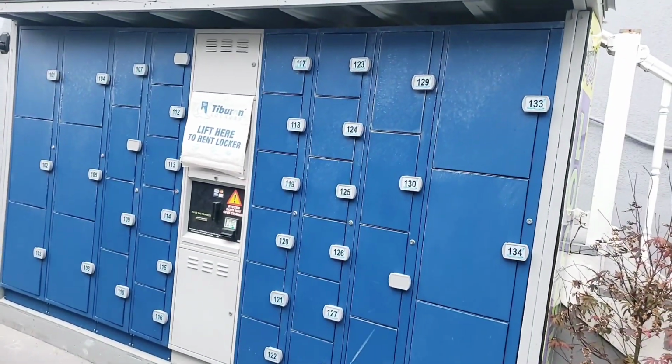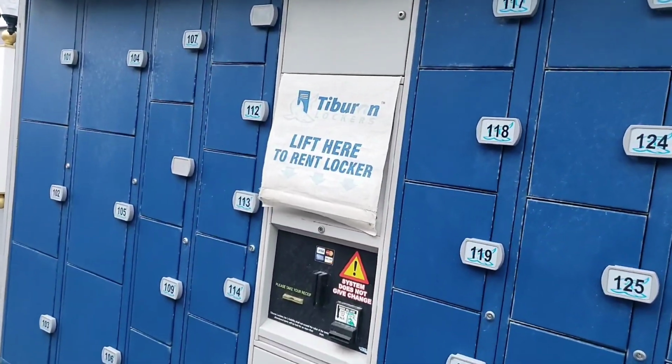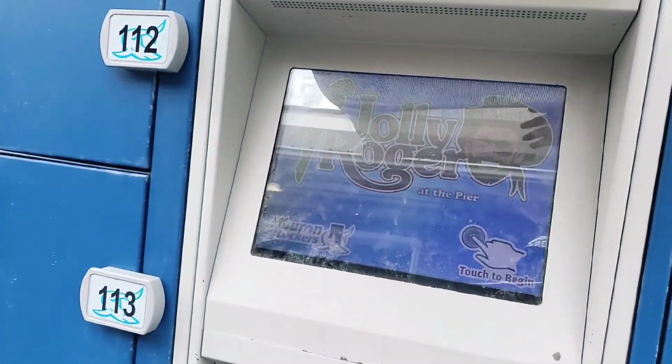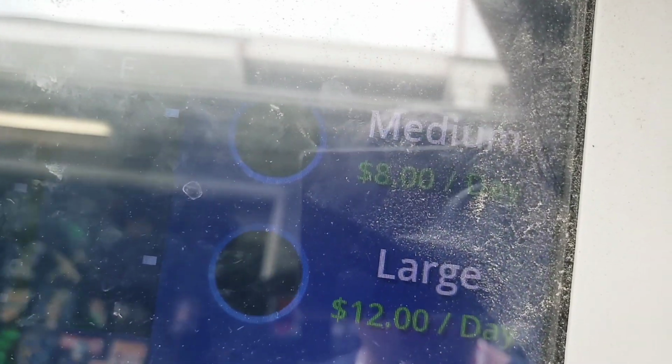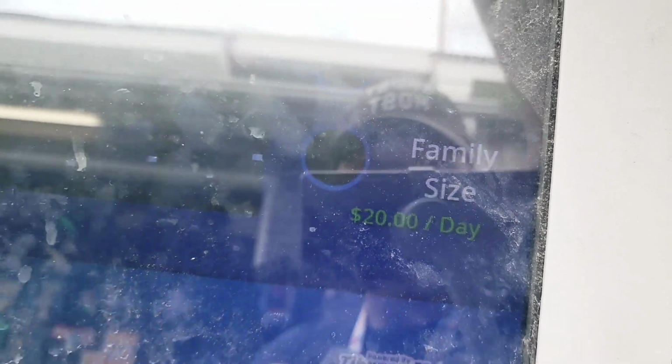Beyond that is a small bank of lockers so you can store your things if you don't feel like carrying them around, or if you just don't want to take them onto the ride platform. Let's see if they have the dollar amount on the screen here. And let's see, it is $8 per day for a medium, if you can see through the glare. Large is $12, and a family size is $20 per day.